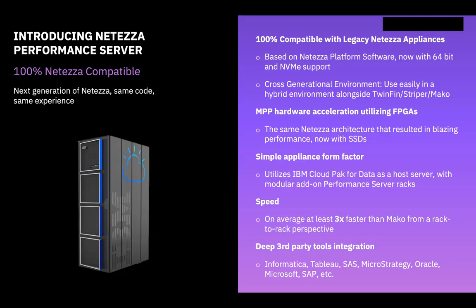So it's the same underlying architecture of FPGAs, with improved FPGAs to even improve some of the I/O capabilities and the filtering capabilities that you know and love from the field programmable gate arrays. And it is still in that simple appliance form factor, but also provides some extensible, expandable capabilities that I'll touch on in a minute. One of the biggest differences is that it actually uses the IBM Cloud Pak for Data as the host. It uses containers off of that platform to replace the physical light hosts that we had on the previous generation of Netezza appliances. That's where some of the connective tissue is between the Enterprise Insight platform and the Netezza Performance Server.